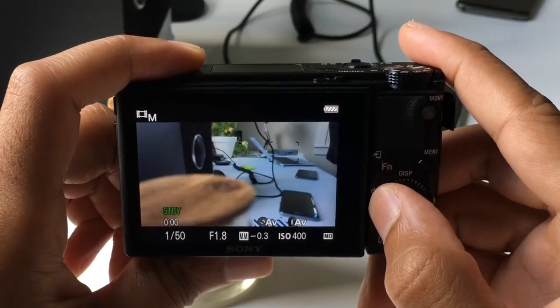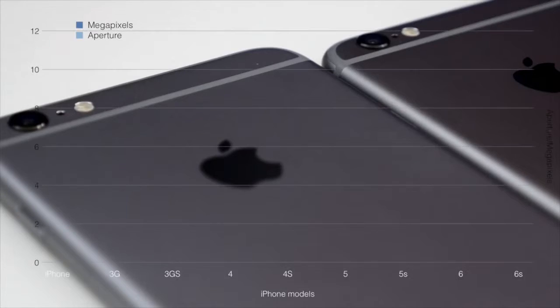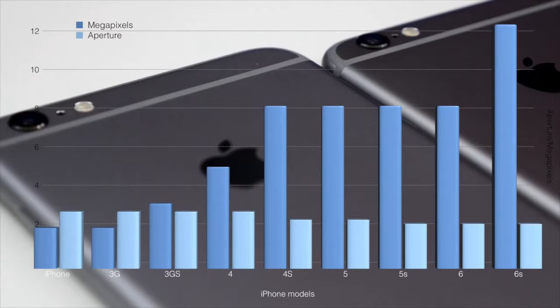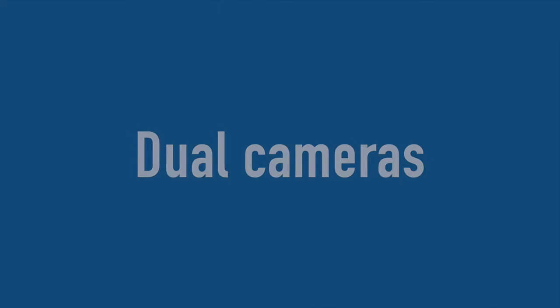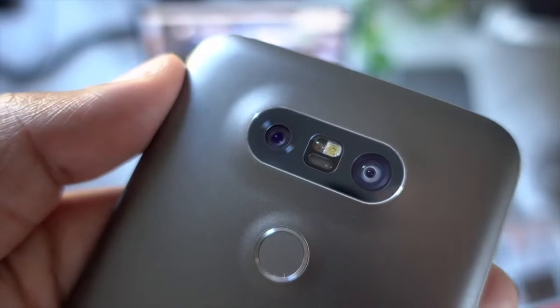Now that's not to say that Apple hasn't tried to improve its camera over the years, because it has. Notice the megapixel count, it's way up there at 12 megapixels, and over the years Apple has also provided a wider aperture, but keep in mind we've been stuck at f2.2 since the iPhone 5s. So it feels like we've sort of hit a plateau when it comes to iPhone camera quality. So the next obvious step is to incorporate more than one camera. In the case of the iPhone 7 Plus, dual cameras.